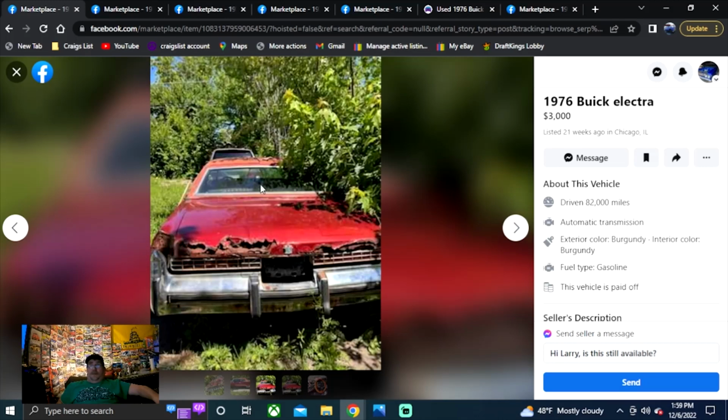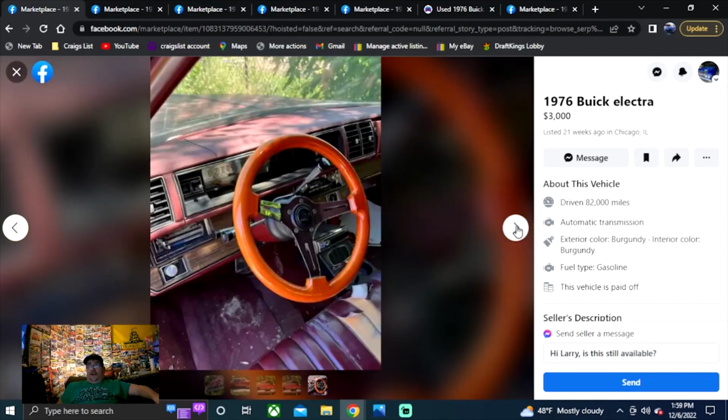And to replace this trunk lid on this car, I would bet that's just going to be impossible to find a trunk lid for this, unless you're buying, again, another whole parts car.